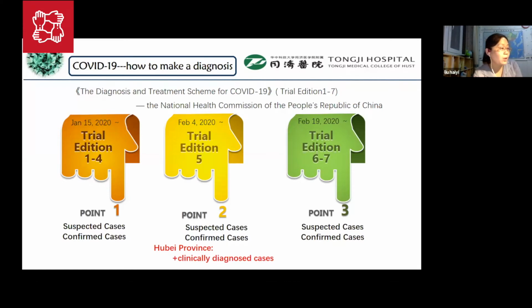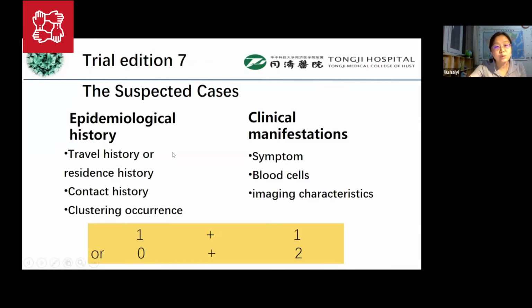But now we use the 7th trial edition. This edition was based on the result of autopsy. According to this edition, the IgG and IgM result was added to the diagnosis basis. Here I show you, in the 7th trial edition, what is the meaning of suspected cases?